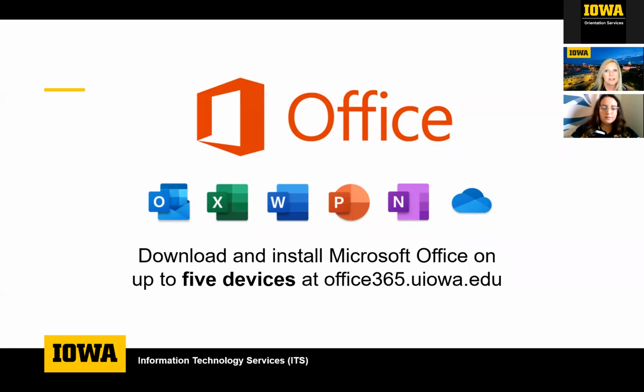I can't stress to you enough how much this saves you, because this is free. If you're going to go out and buy Office, I think you all probably know this is really expensive. A lot of times you have to pay monthly fees. As a University of Iowa student, this is free and it is a major perk. So make sure that you go out to Office 365 and download the full suite of products.